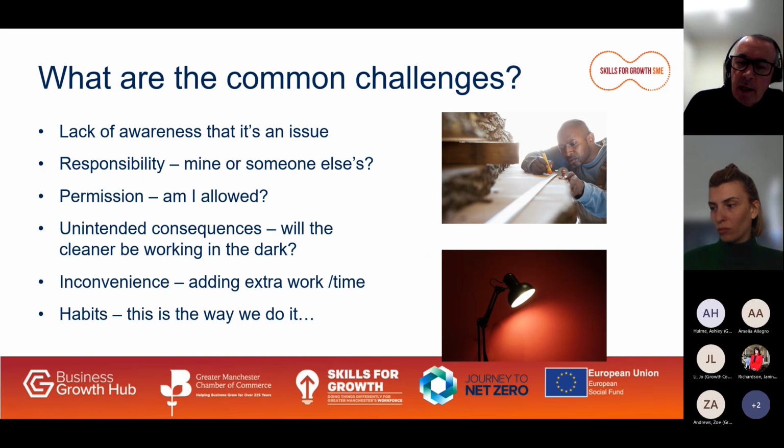What are common challenges to engaging staff in sustainability projects? A lack of awareness that there is an issue. Whose responsibility is it? Mine or someone else's? Am I allowed to do something about it? Staff may think of unintended consequences, such as, will the cleaner be working in the dark if lighting controls are put in place? There can be inconvenience as well, adding extra work or time to ensure equipment and lights are turned off. And old habits die hard. This is the way we've always done things.